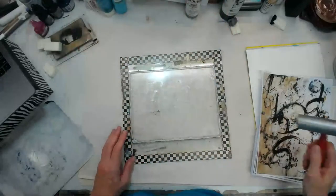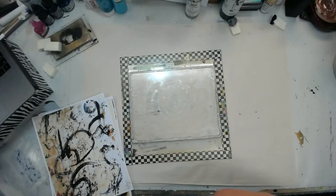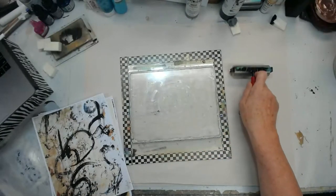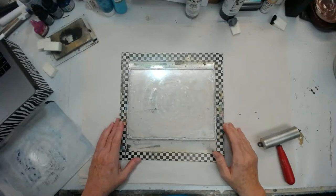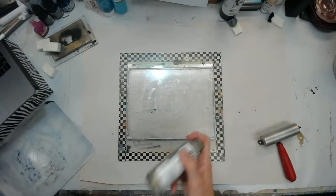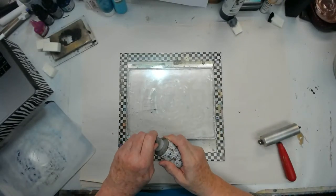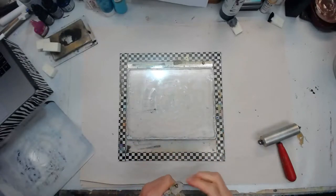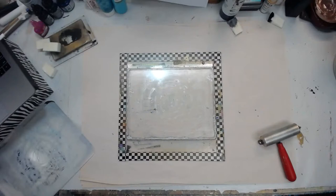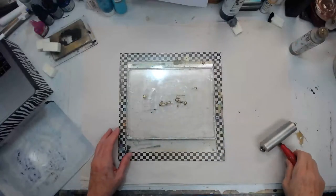Oh, here's my brayer. I'm all discombobulated. Get that out of the way. So I can brayer off on here. Put the papers over there. Sheesh. Now I'm situated. Every time I come down early to get set up, I think I'm worse off. Oh. Hello. There we go. I have a new bottle of this somewhere. But there's plenty in here. This goes a long way.